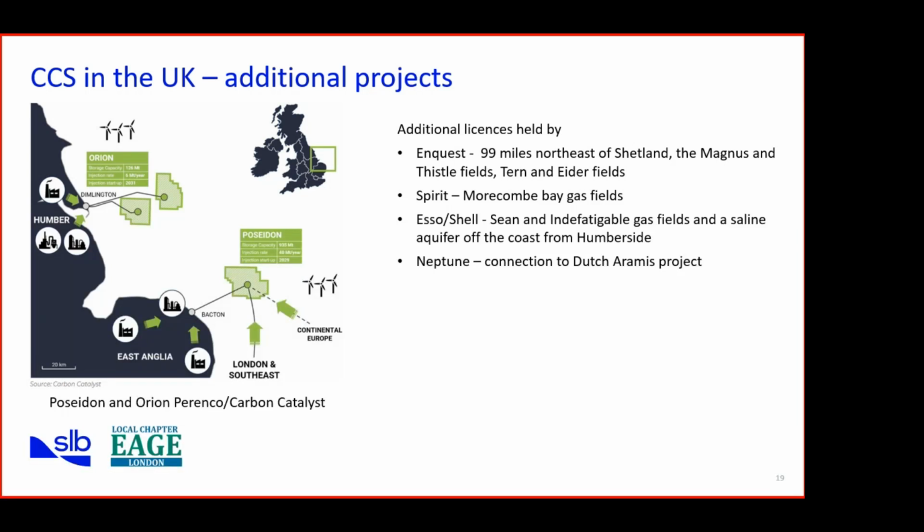Additional licenses are held by EnQuest, Spirit, Esso and Shell, and also Neptune, with the hope to connect that one to the Dutch Aramis project.